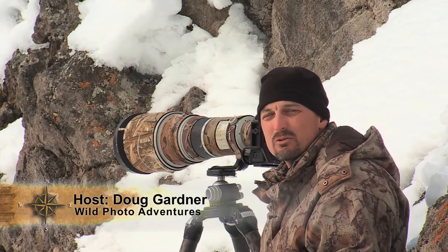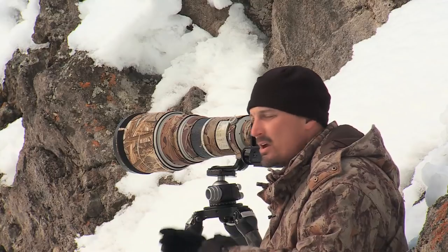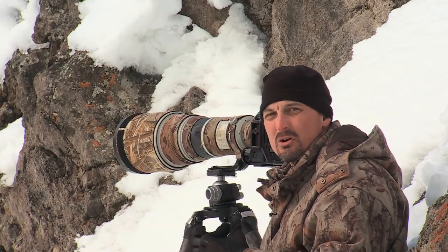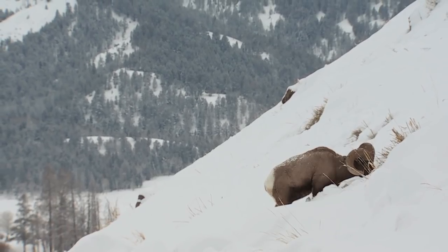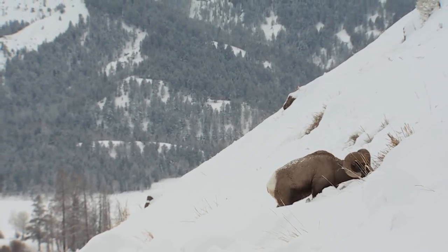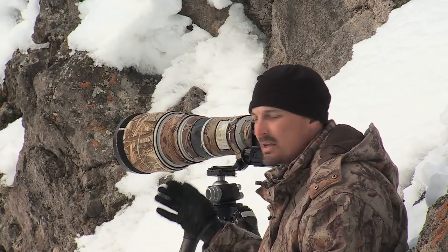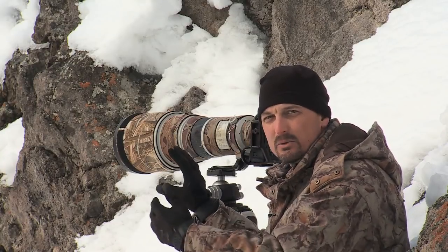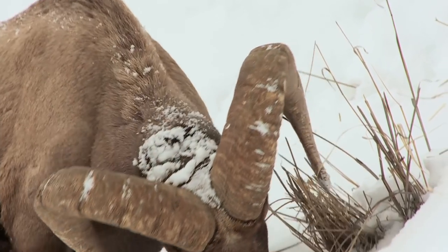Now, we've talked about changing angles in the past, and a lot of times that's just literally moving to the right or the left. But in this instance, I want to really show the animal's environment and show the type of terrain that he lives in. So I've climbed up the edge of this slope to try to get eye level with him. Now I'm using the slope as a compositional element. And by doing that, I've changed the light. The light's coming 45 degrees off to the side, and we're getting a much more dramatic shot now.